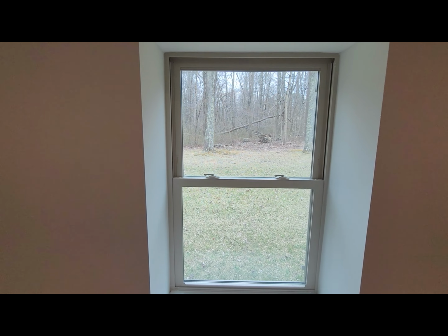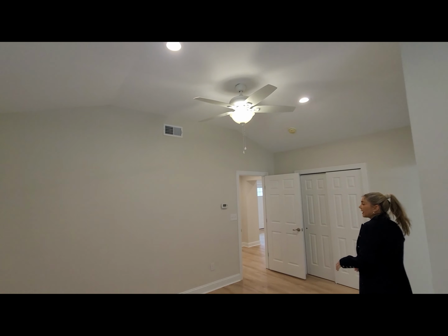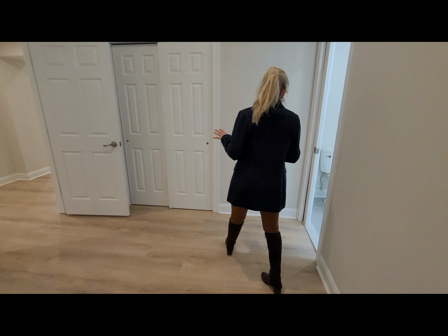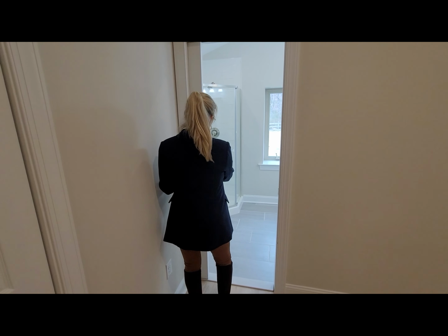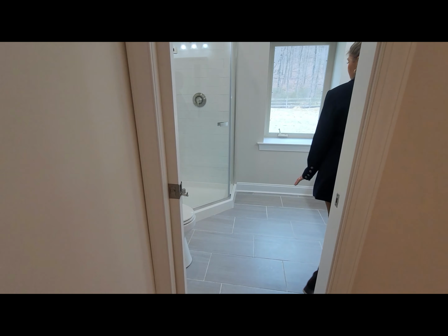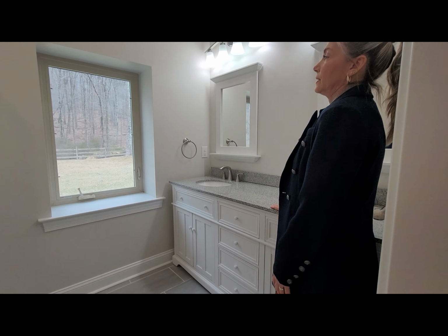This house has a brand new septic system, and the well system has a water filtration system that was added. Again, very spacious, high ceilings, can lighting, ceiling fan. And in the primary bathroom, I love this. Talk about saving space. You have your pocket door, which I love, pocket doors. And then you have your double sink. You have a shower. It's all tile, very bright, nice high ceiling.